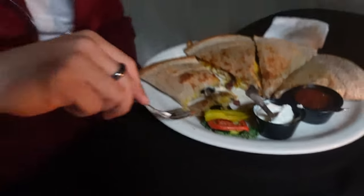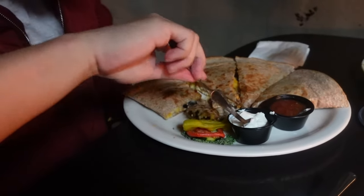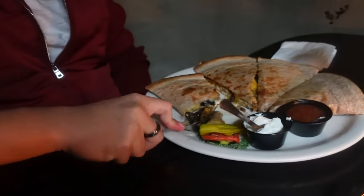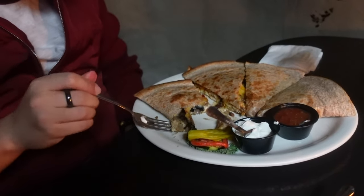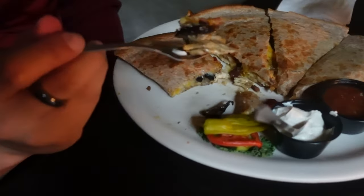Yeah, this is totally different from the quesadilla that you eat normally. This is like European style or something. Yeah. Eastern style. Definitely not your normal quesadilla. This is not American style quesadilla, for sure. No, Mexican style quesadilla. Yeah, I was eating the mushroom, the grilled chicken, and the sauce. Yep.